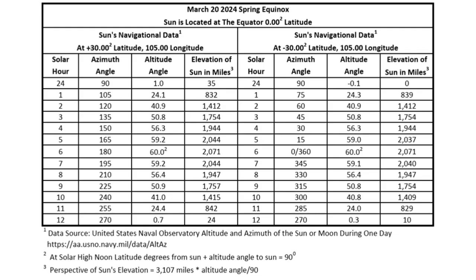This table provides the sun's azimuth and altitude angles at plus 30 degrees latitude and minus 30 degrees latitude on longitude line plus 105. These two locations are the exact same distance north and south of the equator. The altitude angles for both locations are almost the same.